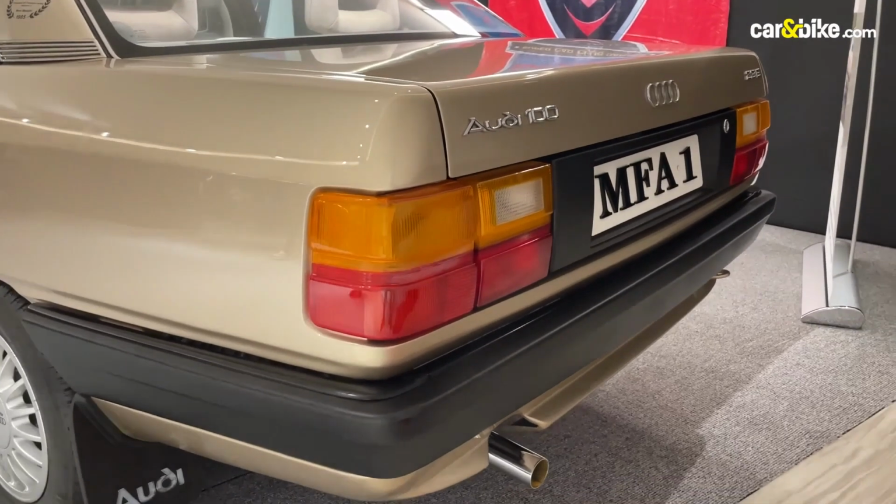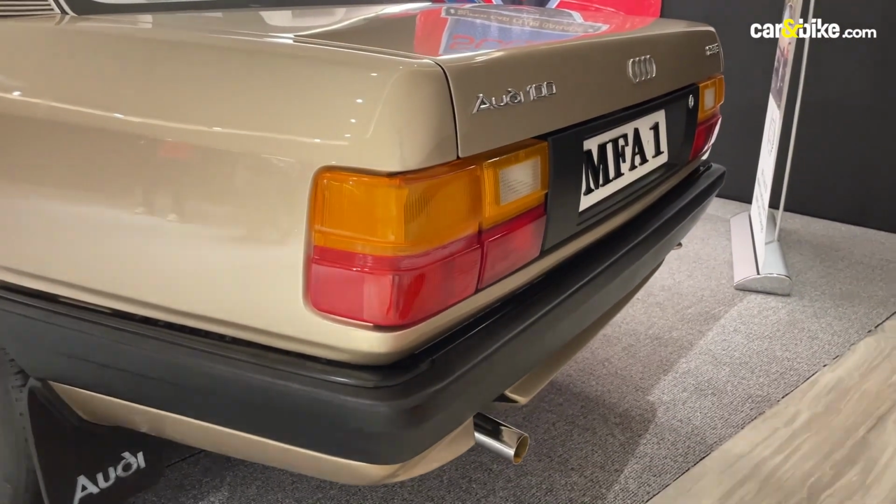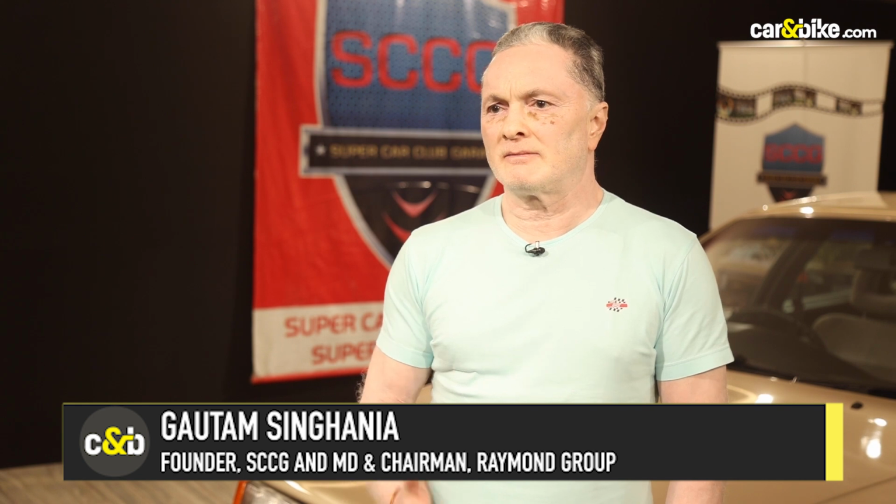Singhania was very clear that he didn't want to use any replica parts. So the car came, it was not working at all. We completely stripped the car and then piece by piece rebuilt it from scratch. Painstakingly, you had to find a lot of original parts. A door panel here, a dashboard there, because it's a 37-year-old discontinued model, and it was a bit of a challenge. But it took maybe just under a year. But I think with the painstaking efforts of Irfan at the garage, we were able to do it.